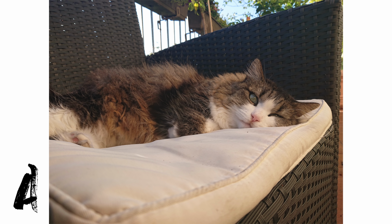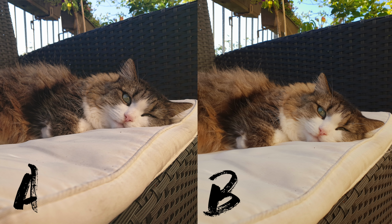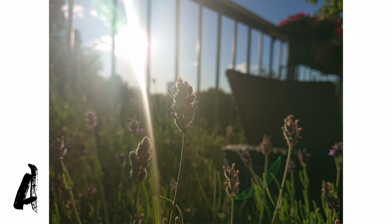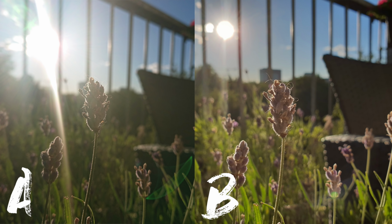In the first image, have a look at the colors and the white balance, as well as the vibrance and saturation. Moving on to the next image, this is a dynamic range test. Since the camera was pointed directly at the sun, make sure to look at the HDR, and as you can see, the results are both very different.